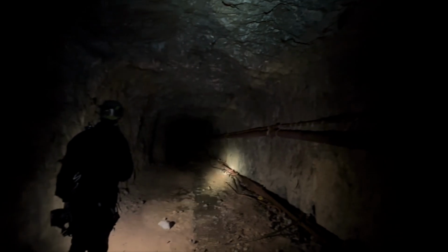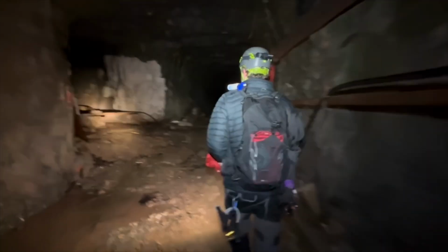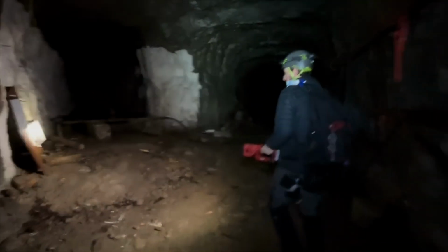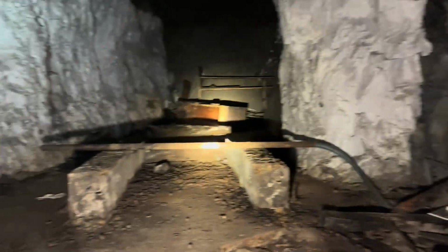How far do we have to hike through here? 2 kilometers. Oh, that's nice. That's a comforting thought. So just up here used to be an old ball mill. And right here you can see the electronics. There's not much left, but someone's obviously come in here and salvaged it, and rightfully so, because it was a good piece of equipment in here.